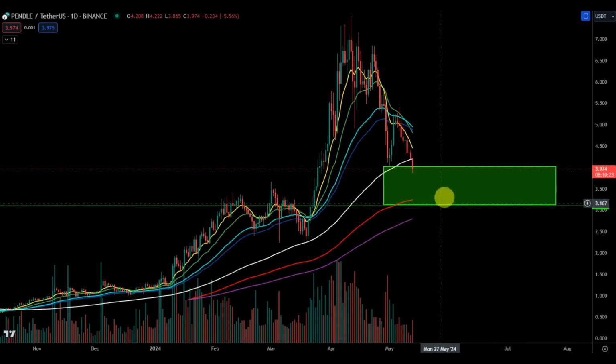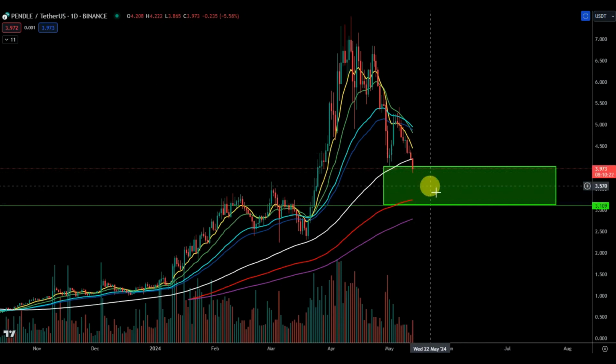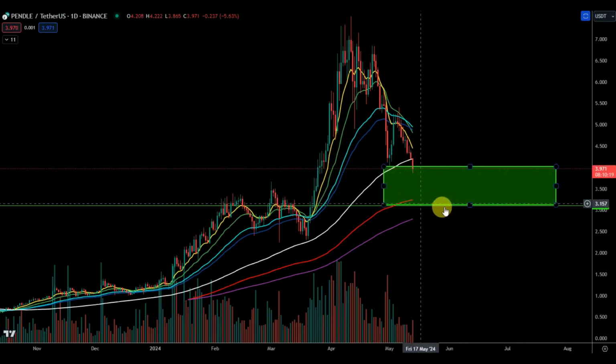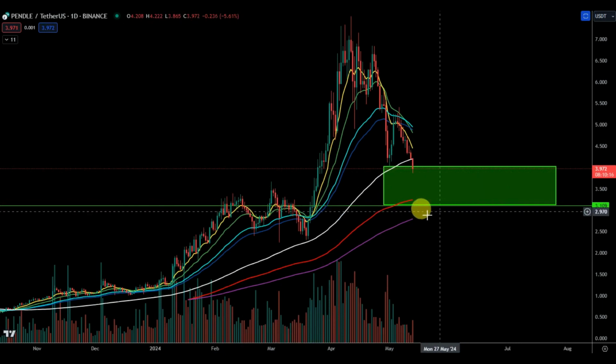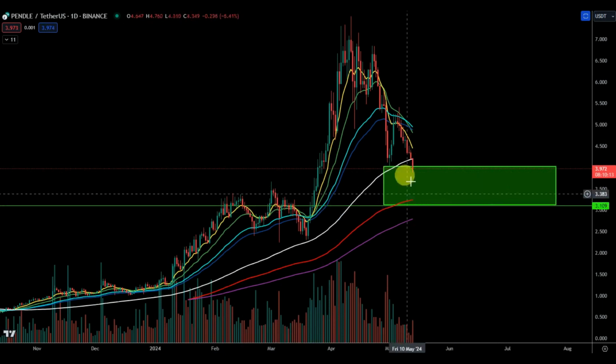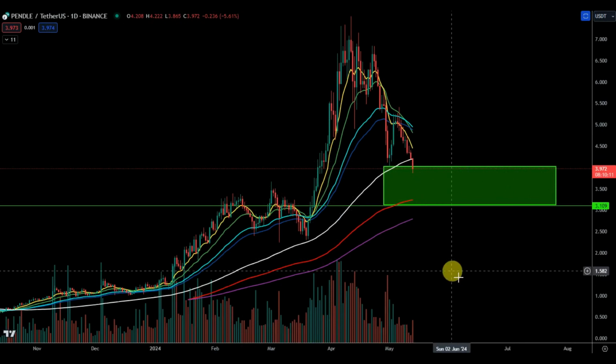If the crash continues, or if the drop continues, this should be the lowest it should go, because all of your volume is in here. This is your red 200 and purple 200. The first drop into the red and purple 200 in bull markets can often be very good. I can show you an example.